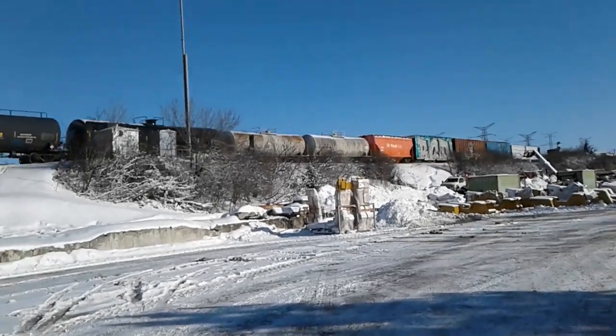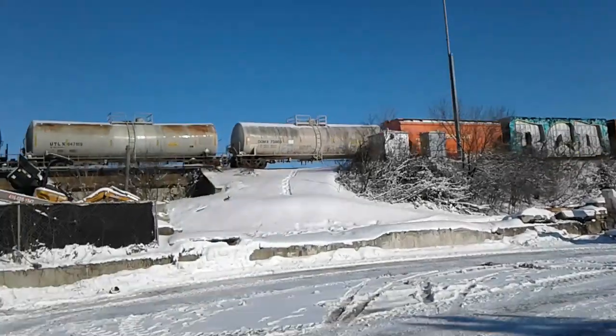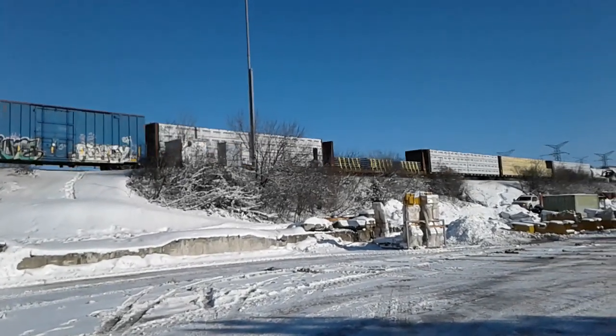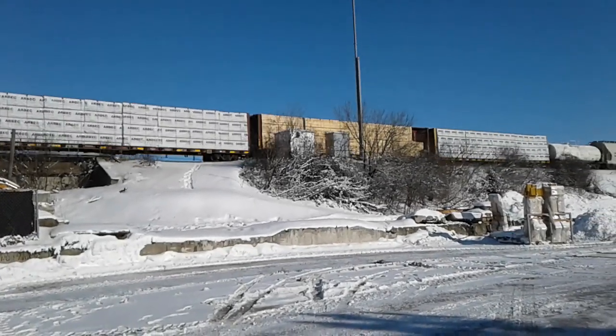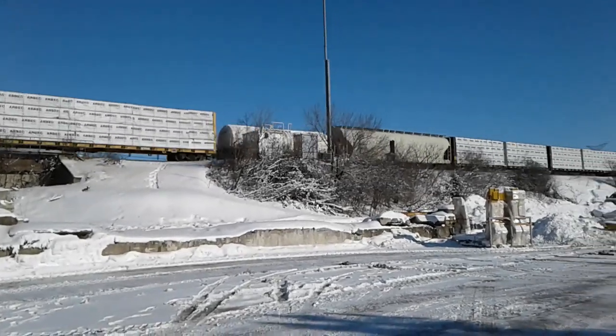Yep, this is the Montreal train. This train originates from Montreal, bypasses the Toronto Yard and is going straight to the States. Isn't that interesting? I mean, some of its stuff could be dropped in Sarnia and some of it could be going straight to the States.